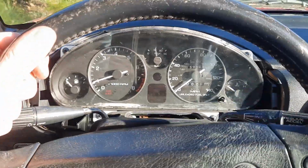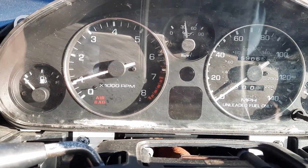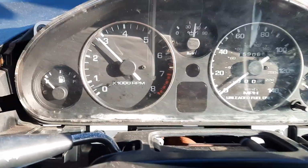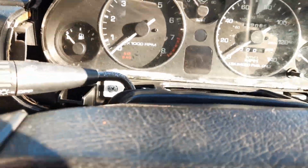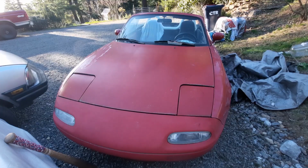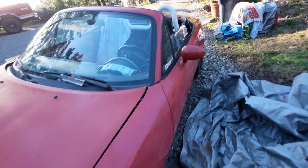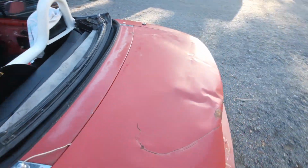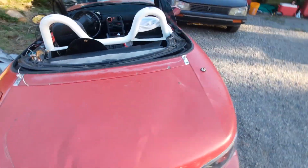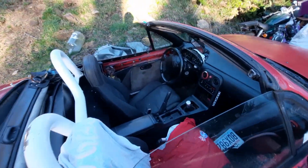Well, we still got problems. Let's see if I can do this. Yeah, she's not happy. Oh, and she died. Nice. Well, one thing's for sure, it wasn't the coil. Or that's only part of the problem. There's more things wrong with the car. Here, there. It's a process. What can I say?